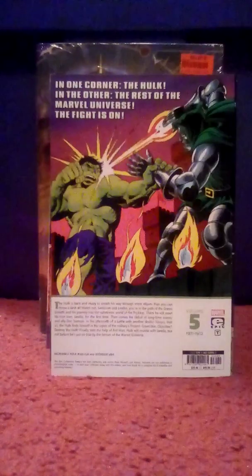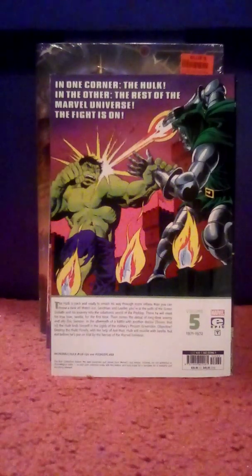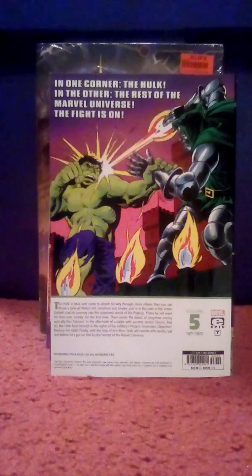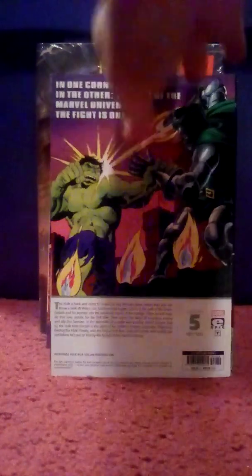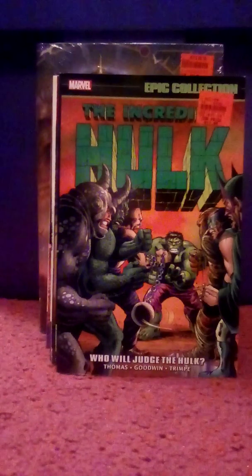This is some Hulk issues from the early 1970s. This reprints Hulk number 138 to number 156 and Avengers number 88. I was very happy to get that. Really cool book.